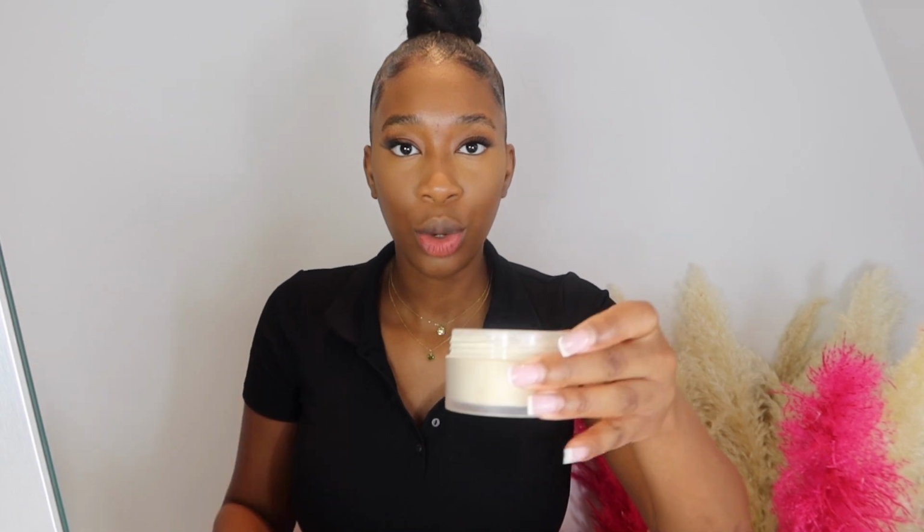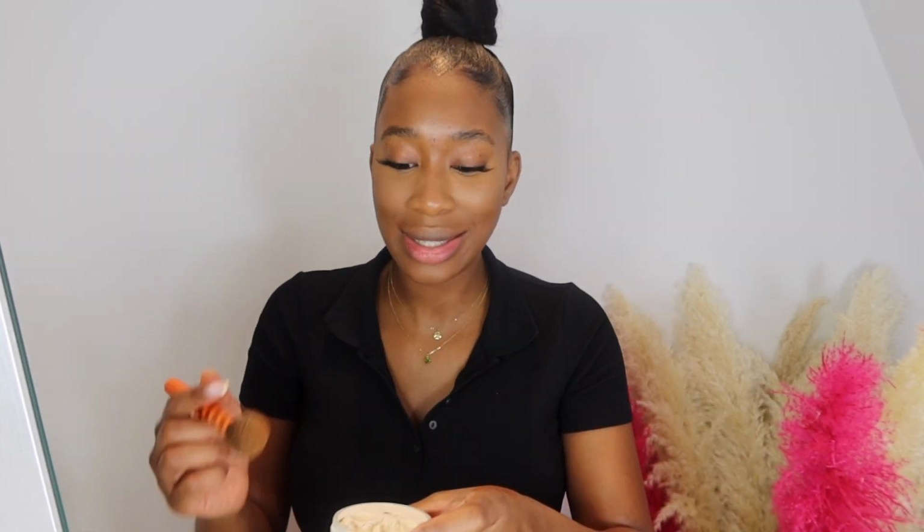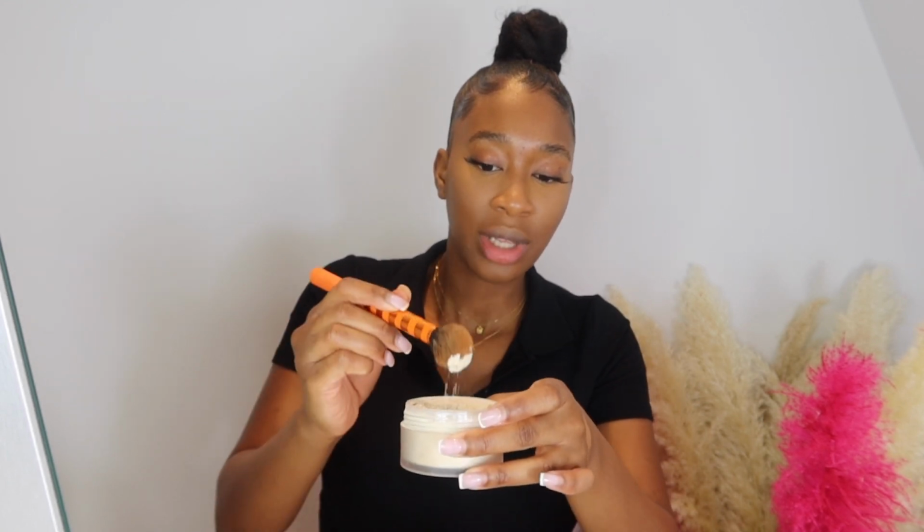So now I'm just going to set my concealer with the Laura Mercier translucent setting powder. I literally just get that amount and dip it back into the lid. My makeup is really quick and easy, guys. And then I literally just go over the areas, brushing it in.